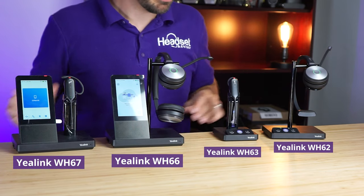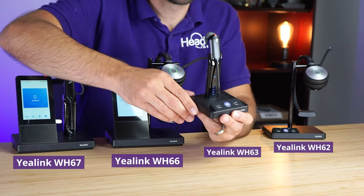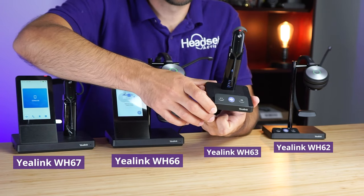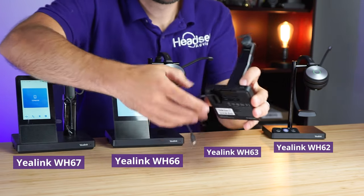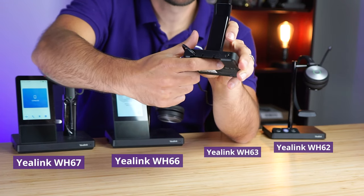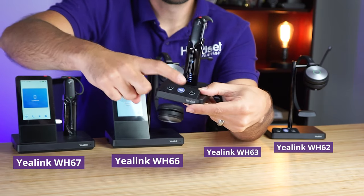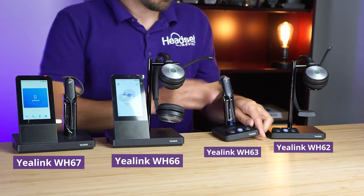All right, let's show you a couple of things about these headsets. So looking at the WH63, and the same thing can be for the 62, it has a small charging stand, which is nice. It's a small form factor, not going to take up a lot of room on your desk. And then the connectivity options are two micro USB connections. Just taking that out here. Not sure you can see that, but there's two micro USB connections and a power plug. So when you plug in the micro USB to this side, you can connect to the computer. And then this one is for your desk phone, so micro USB to the USB port in your phone. So both of these connect up that way.